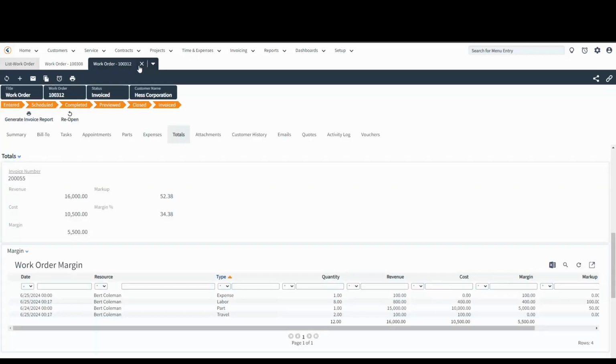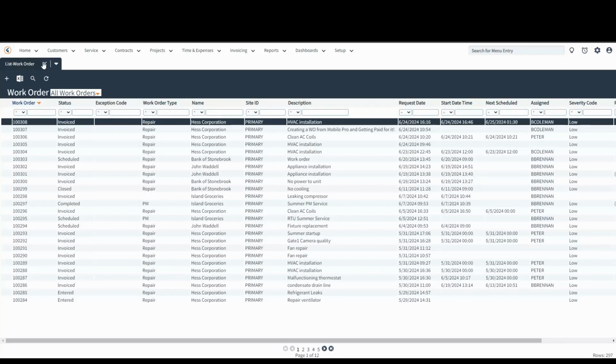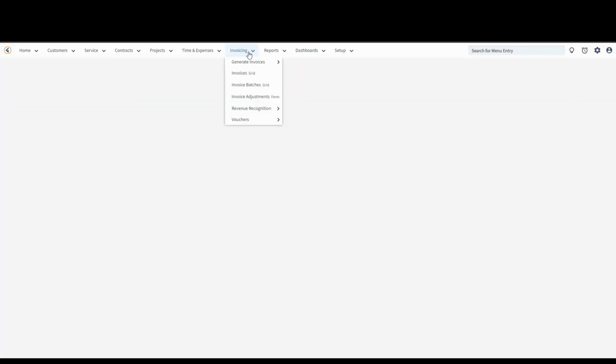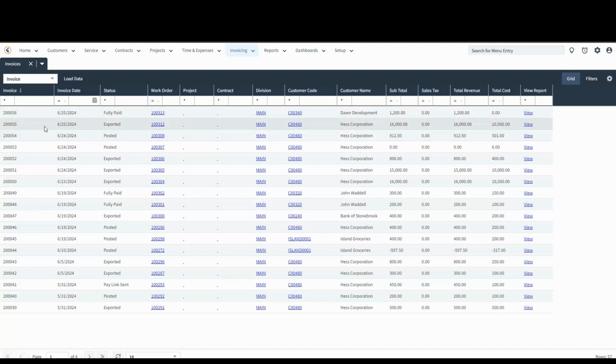Alternatively, if you're not really working with work orders on the regular, you can navigate to the invoicing and then the invoices grid. Once the data loads, here you have a list of all the invoices in the system with a status. So one of them here says exported. That's likely the one we were just working on for work order number 312.